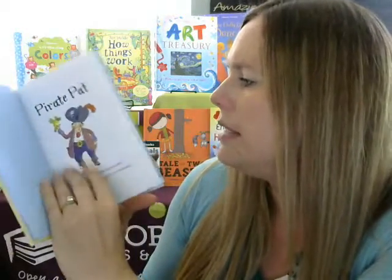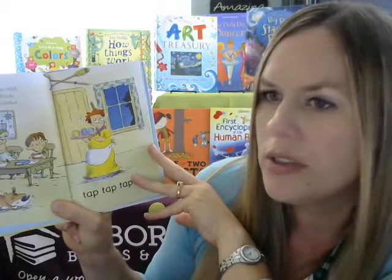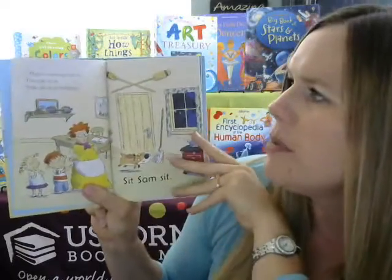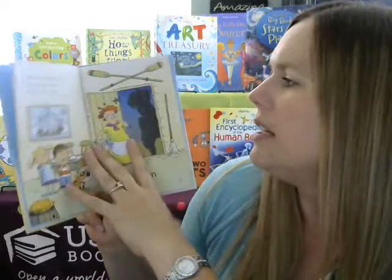It's called Pirate Pat, and there's a parent side and a child side. So the parent would read, "The night was cold, the sky was black, the window rattled," and they would read, "Tap, tap, tap. There's someone there, I'm sure of it. Sam, do stop barking. Sit, Sam, sit." So they're learning as they go.